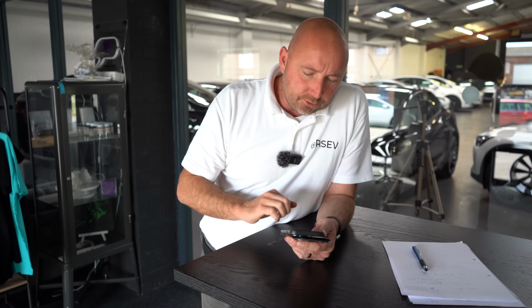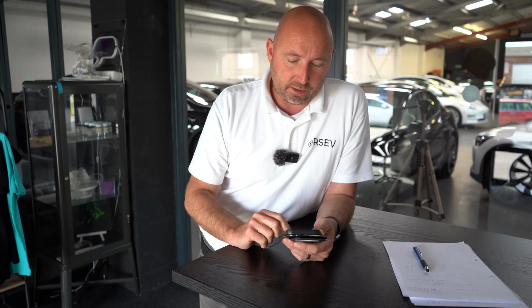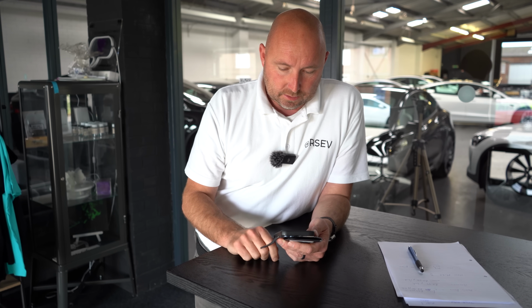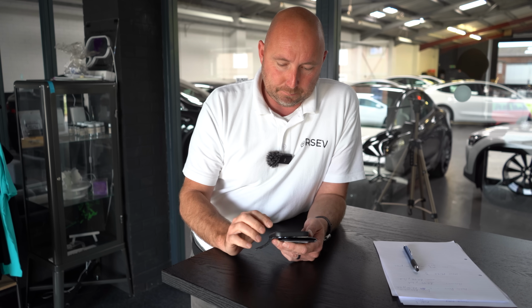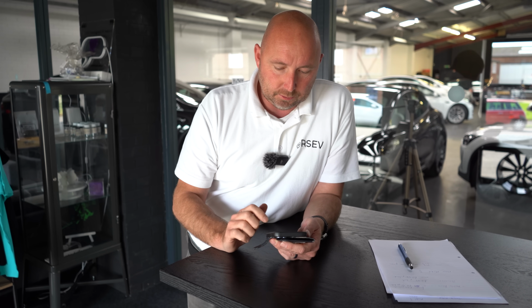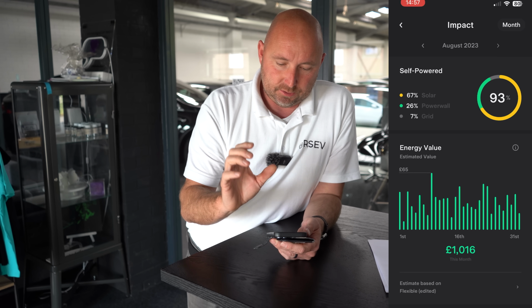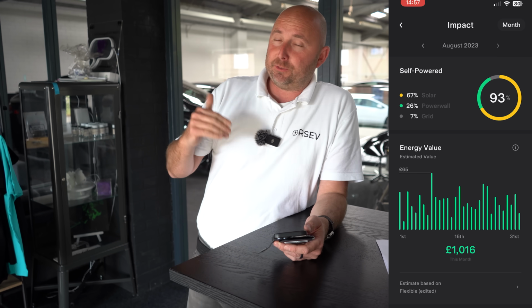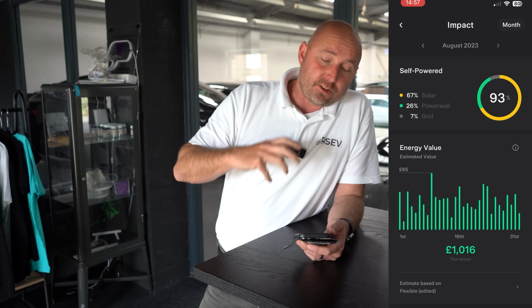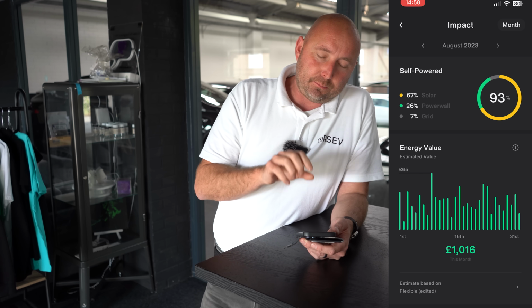Shall we move on to our solar production now? Right. As always, let me just start my screen recording on my phone, and let's show you how our solar is doing. So here we are right now, but let's just go to impact. Now I've updated this app to show the new electricity prices, which basically came into effect from the beginning of August. Now I didn't get to know that until a few days ago. But you can put the new prices into the Tesla app.